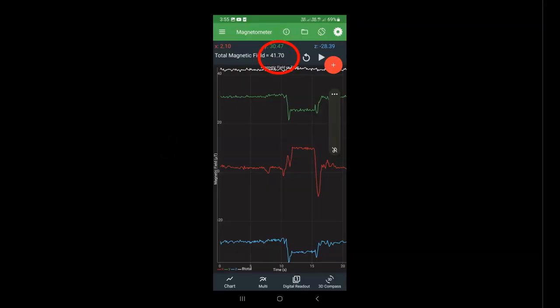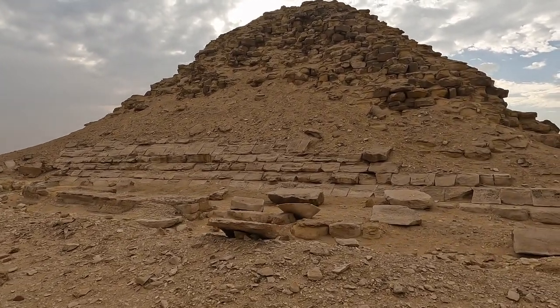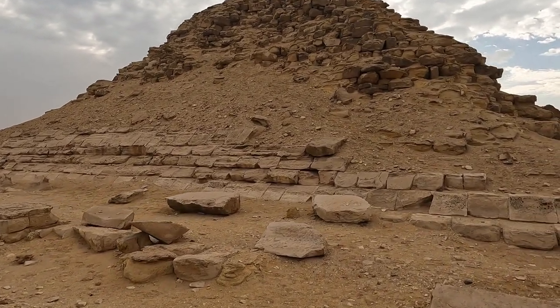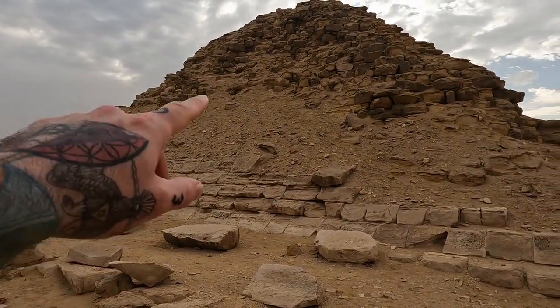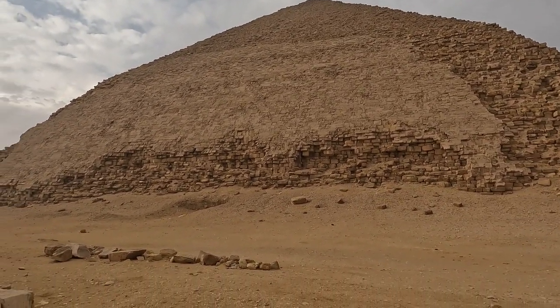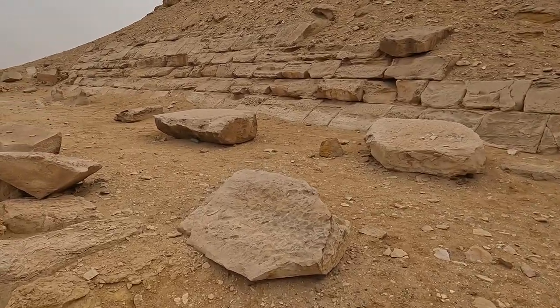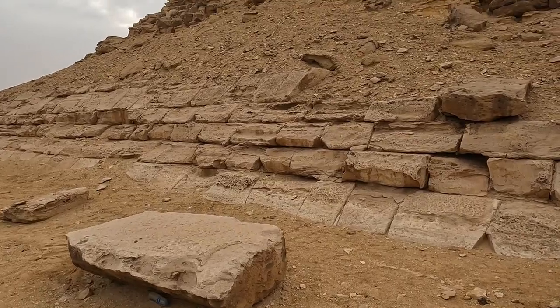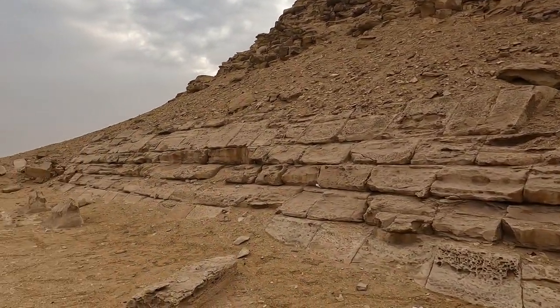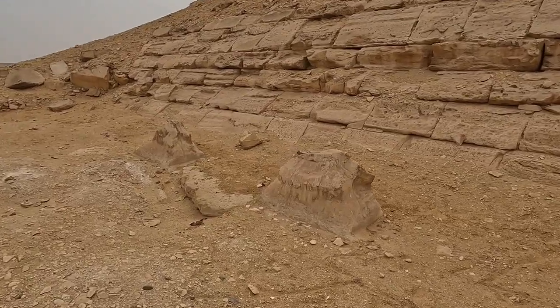We then walked over to the satellite pyramid, where I tested the area in between the remains of the two stone pillars on its eastern side that you can see here. All right. And our secondary location for investigation today is here on the eastern side of the Bent Pyramid's satellite pyramid. And there were also two pillars located here on the side of this structure. The extremely deteriorated and eroded remains of which you can see here.